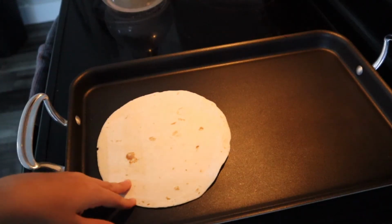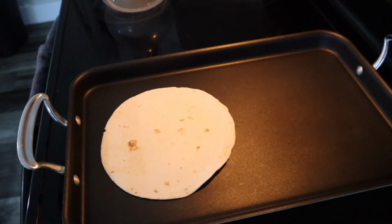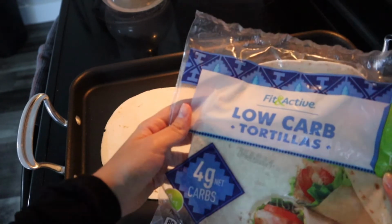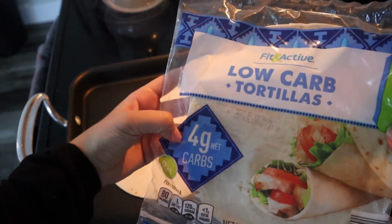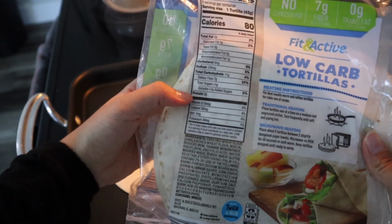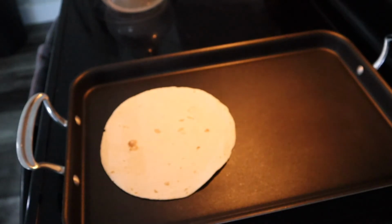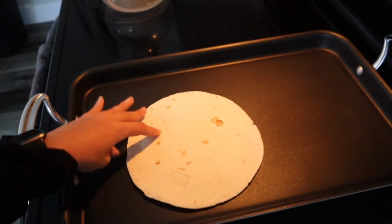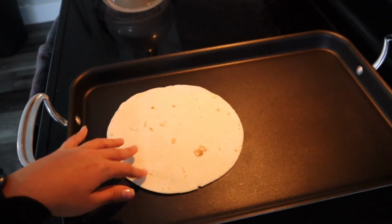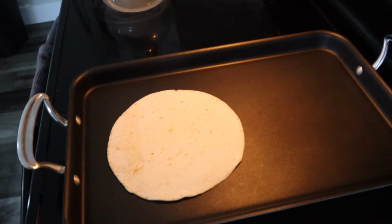So I'm adding the tortilla here to make my chips for my nachos. I'm using the low carb tortillas, which are these that I actually found at Aldi. It only has 4 grams of net carbs, and it has 80 calories, 2 grams of fat, and 2 grams of protein. So all I do is just add the tortilla. I don't add any butter or anything, and I just put it on high, and then I'm gonna keep flipping it until it gets nice and crunchy for me to make my nachos.